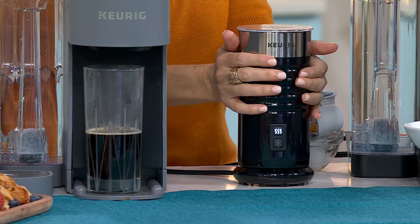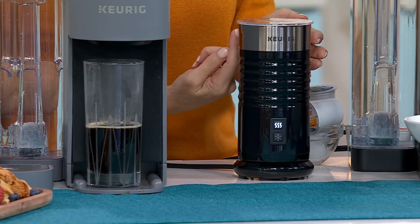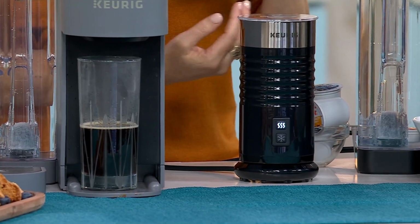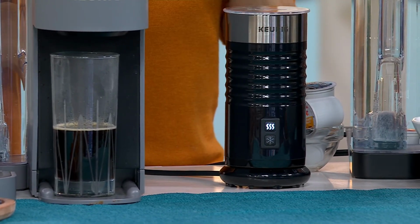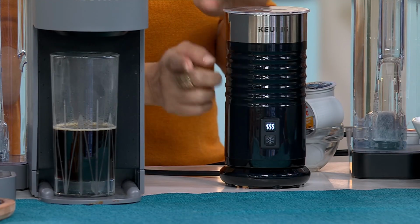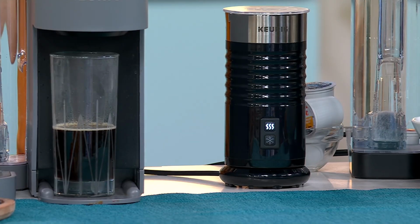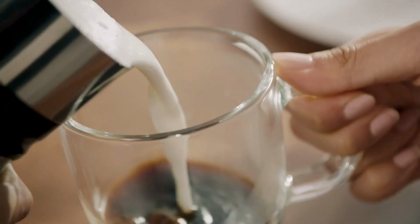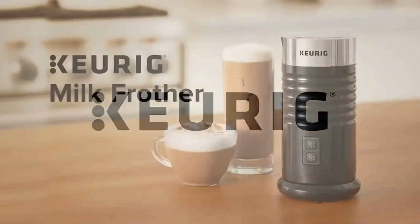I can feel right here that it's moving. Again, that whisk is moving super fast. It's moving that air, it's aerating into the milk, and it's creating this amazing froth with no work from you. All you have to do is just wait for when the light goes off. It is complete. That's how you know. And that's what I love about this is, again, you are now becoming your own at-home coffee shop barista. You can do these recipes. You can feel empowered to do these recipes.